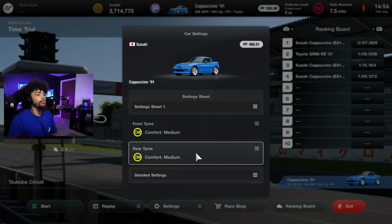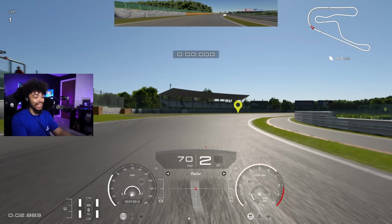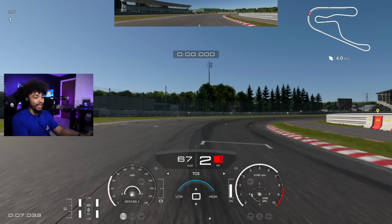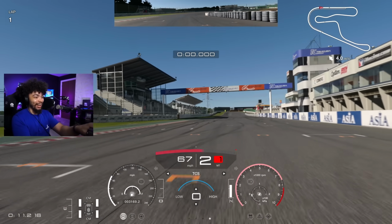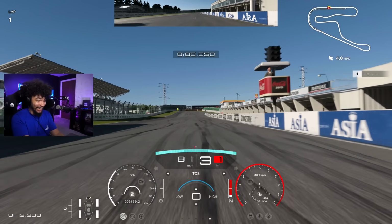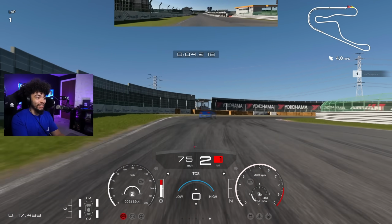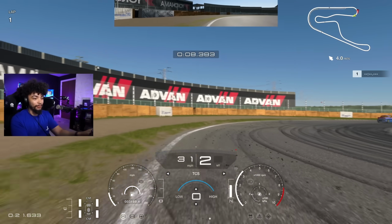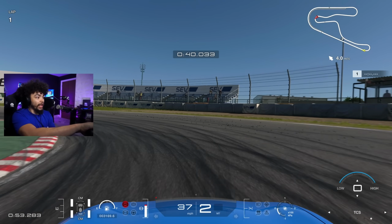Yes. Going to comfort medium. Fantastic idea. This is just death. I don't know what else you're kind of expecting. I'm just gonna spin. Just a little tiny tap and I'm already going. Oh no. I'm in love with this car all over again. Oh no, that's a bit too hot for that. The tires don't do anything. They are no longer tires.